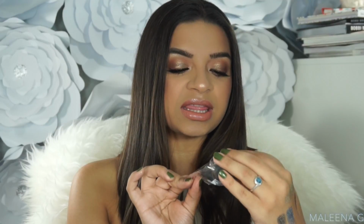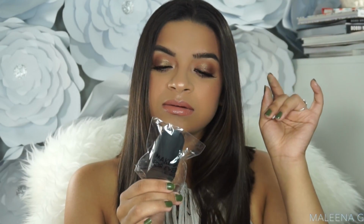They are a bit more chunky, but I don't mind it because it does have flecks of glitter. The next product I picked up was the new Makeup Forever Blender Ellipse Sponge, or Ellipse Blender Sponge. This is what it looks like. I have yet to try this out, even though I've been meaning to.